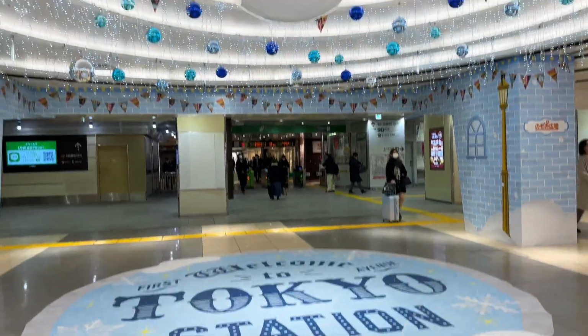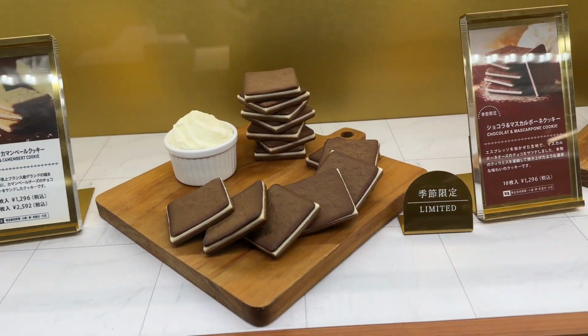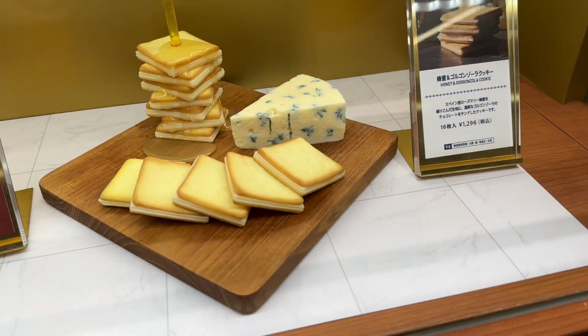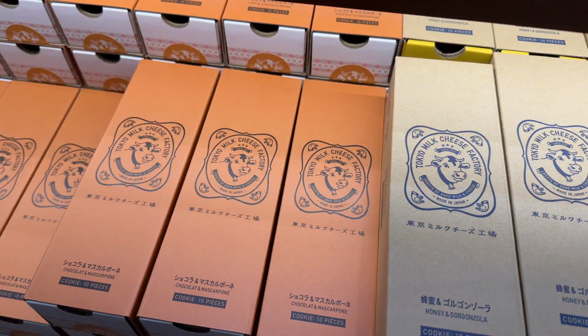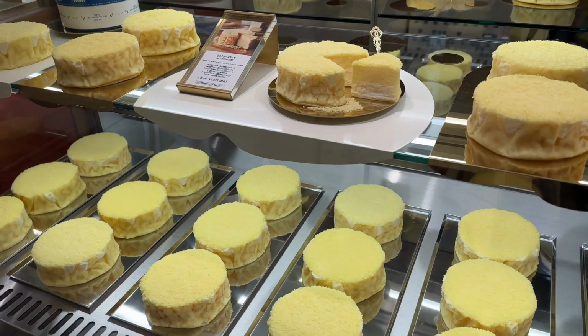So the next stop, we actually had to scan our IC cards to go into, but this is the Tokyo Milk Cheese Factory stall inside of Tokyo Station. I wish it had been a full shop, but that was my bad. Either way, I got the most amazing snacks from here, and I will definitely go back one day to the actual storefront because these are delicious.